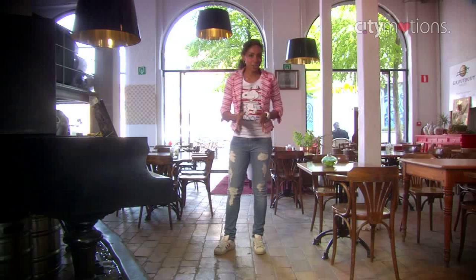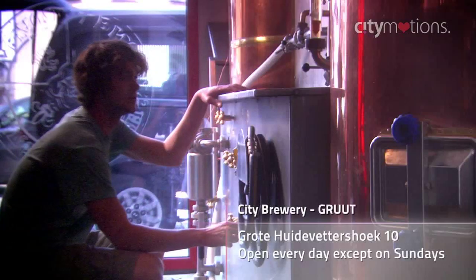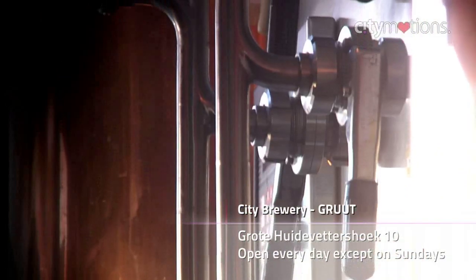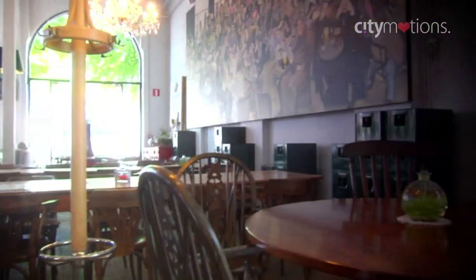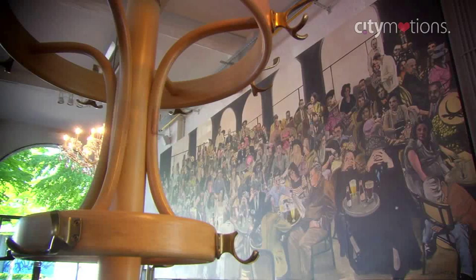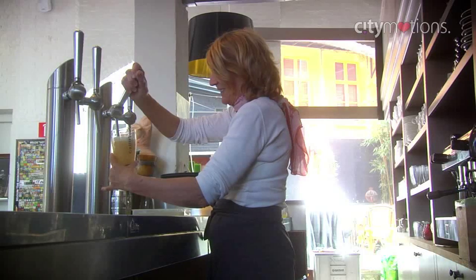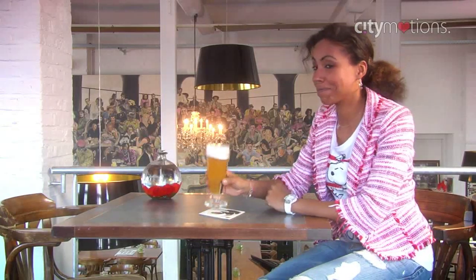For centuries, Ghent was at the center of all beer breweries. Now the city brewery is bringing this lost tradition back to life. Needless to say, all visits to the brewery end with a tasting. Cheers!